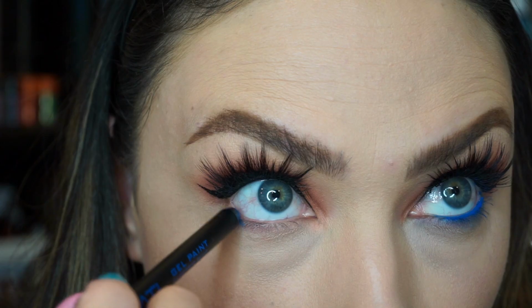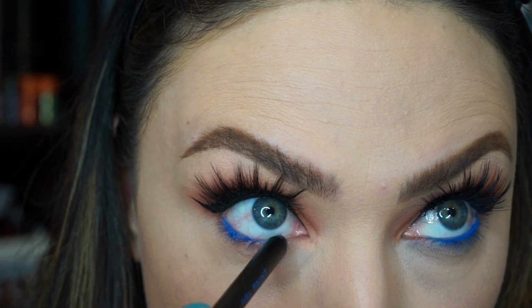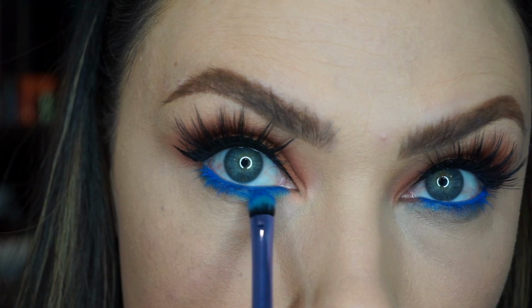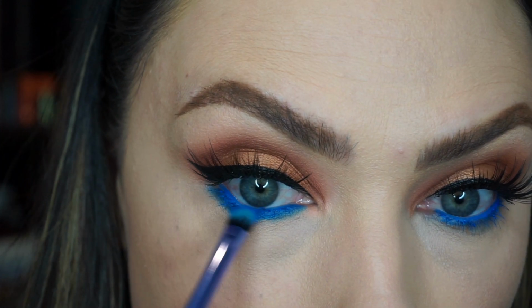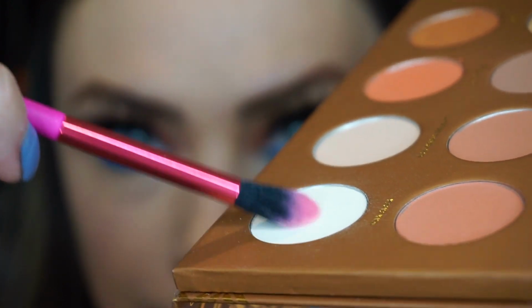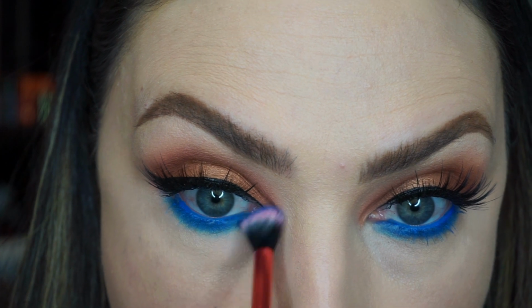So what I did was I applied this on my waterline, and then with a clean brush, I kind of smudged it on my waterline, on my under eye, and then I took that bone color shadow from the palette, and I applied it with a fluffy brush and blended it all together. So it looks really nice. I really like the way it looks, and it looks like it was an eyeshadow, but it wasn't. It was just that eyeliner. So I'm excited to see what the pink one looks like.